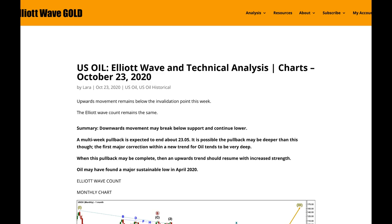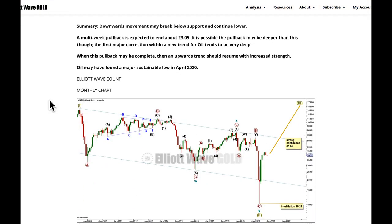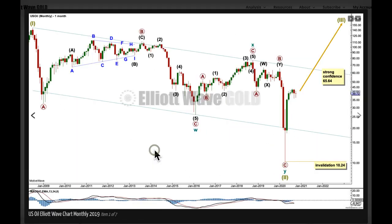When the pullback is complete, I'm expecting a V-bottom and an upward trend to then resume with an increase in strength, volume and momentum. I expect the low in April 2020 for oil is sustainable, and I don't expect we'll see prices below this point.